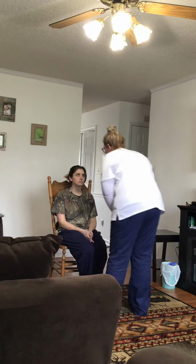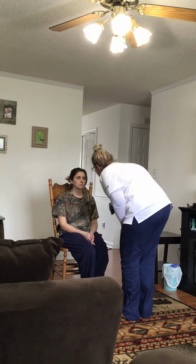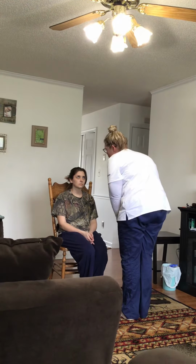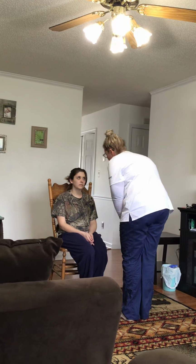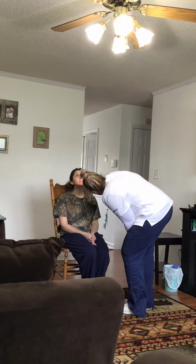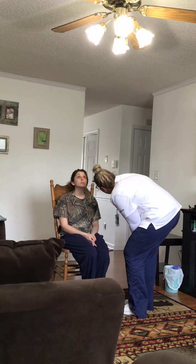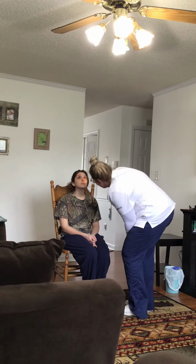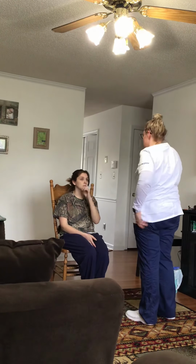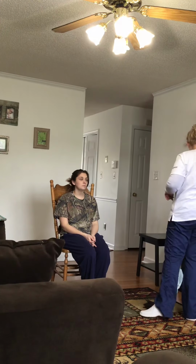Moving down to her nose. Her nose is midline. There's no deviated septum. You've never had any type of surgery on your nose or anything like that, have you? No. I'm gonna look inside. Mucosa's pink and moist. I don't see any lesions, any bleeding or drainage. Can you close off one side and the other? Perfect. Her nose is patent.